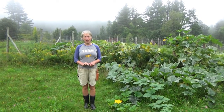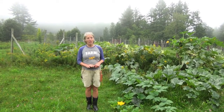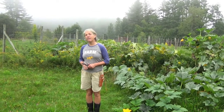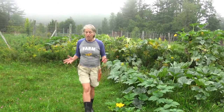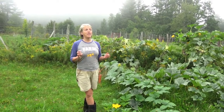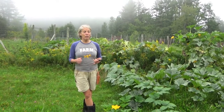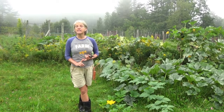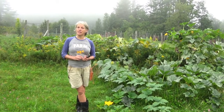This is Meadows Bee Farm, late August 2021. I brought you out here to show you some of the bounty we have. Well, first of all, I should say, we have experienced a very poor summer for growing conditions. First we had a drought, and then we had floods. We've had an enormous amount of rain and very little sun.